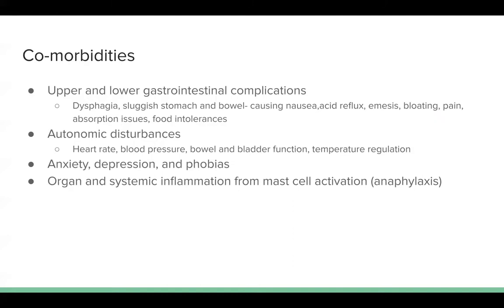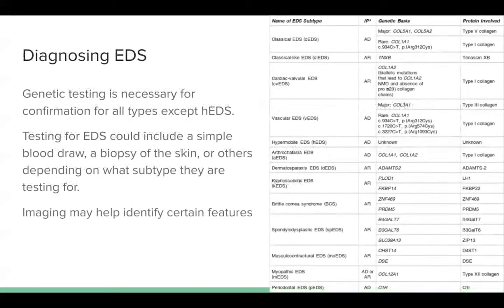And you can also have anxiety and depression and phobias that go along with this, organ and systemic inflammation from mast cell activation, which is pretty much anaphylaxis without the introduction of an allergen, and it doesn't have to affect your airways. It can affect any part of the body.